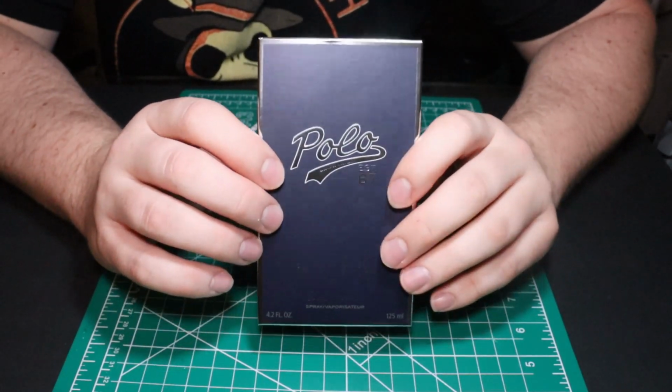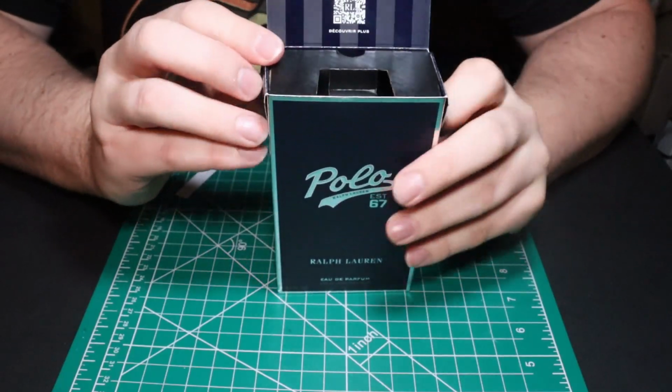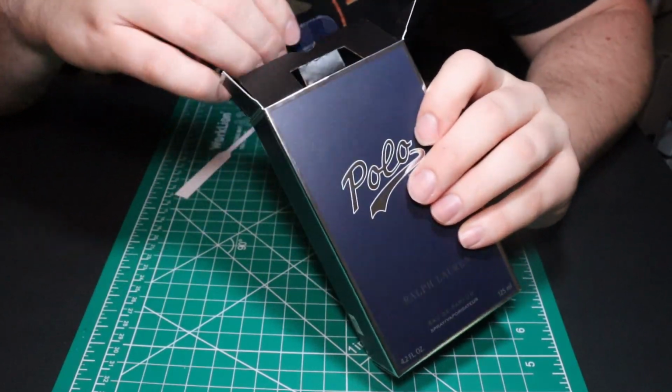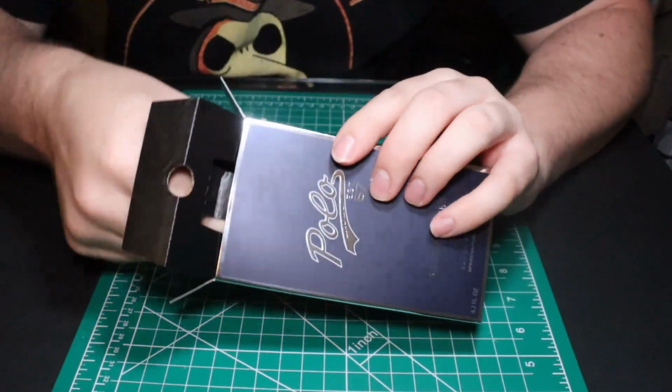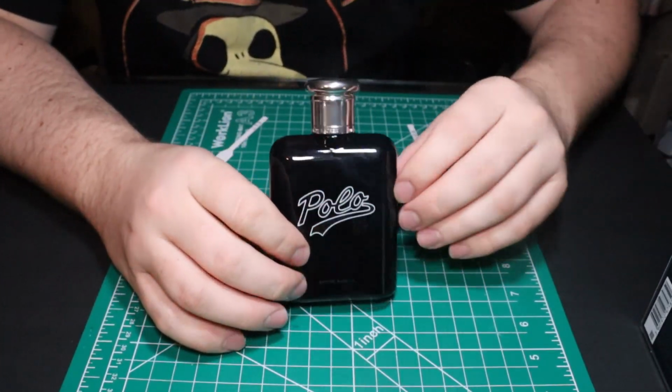This is a very, very, very popular fragrance. This is the EDP version. This is the newest version of it, and it's Ralph Lauren 67. Polo 67. So it looks like this right here. It's very, very well known.